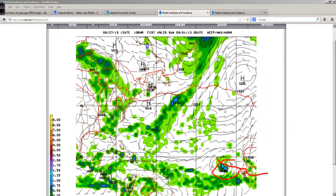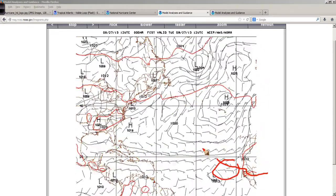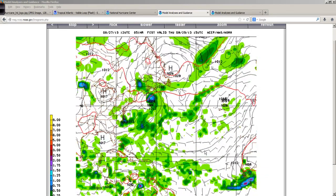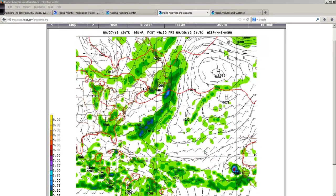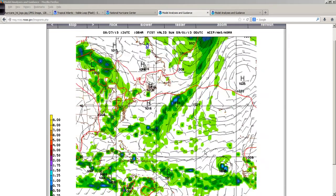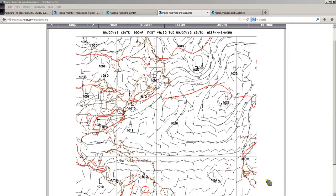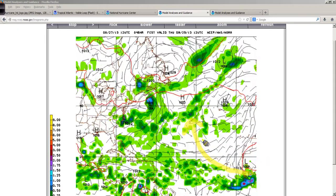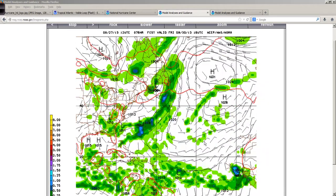So folks in the Cape Verde Islands, I don't know how many users are in the Cape Verde Islands, but they're going to have another tropical system to deal with. It looks like it's going to develop rather rapidly, and history shows us that when these things develop this early, they tend to curve out to sea rather quickly because of that fast development.